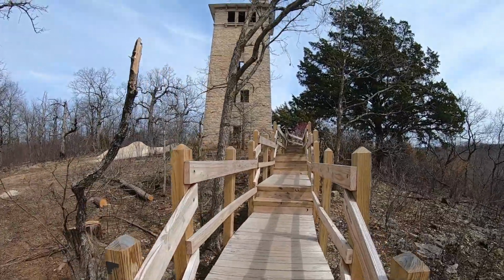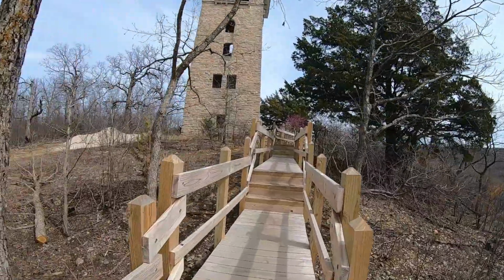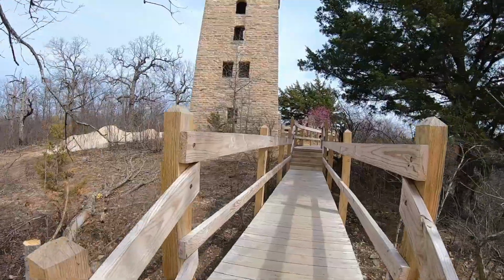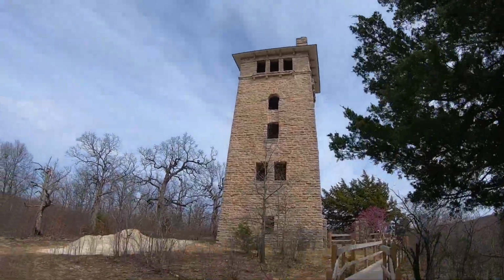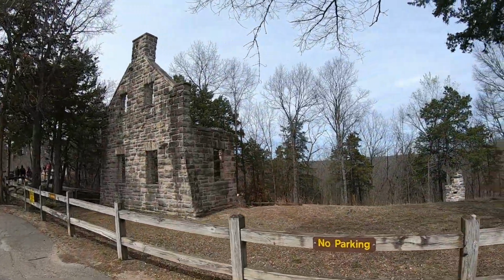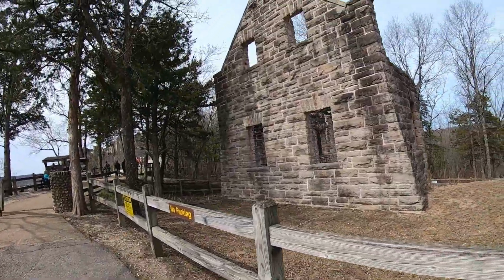So there's the actual water tower. It's probably the best preserved structure out here still. The rest of the park, though, is all a really good example of how the karst landscape of Missouri works. See the remains of the old carriage house up here. That's pretty cool.